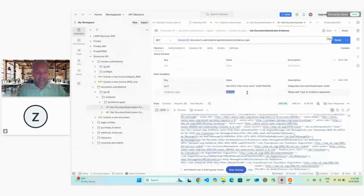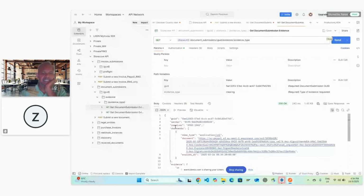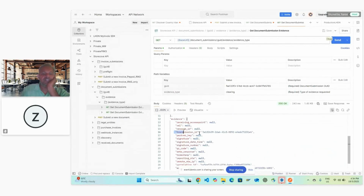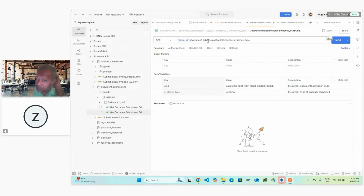Or if you're looking at clearance, remember clearance means GST reporting. And if I click that, then you can see that the sender is you again, but the receiver is IRAS. And here is where you will get all the different information you need, like transmission ID, the correlation ID, acknowledgement ID, document ID, all of which is required by IRAS or the C5 connectivity in Singapore. Now, you can see here the network is mentioned as Singapore IRAS, and that is actually how we control who we send the invoice to.